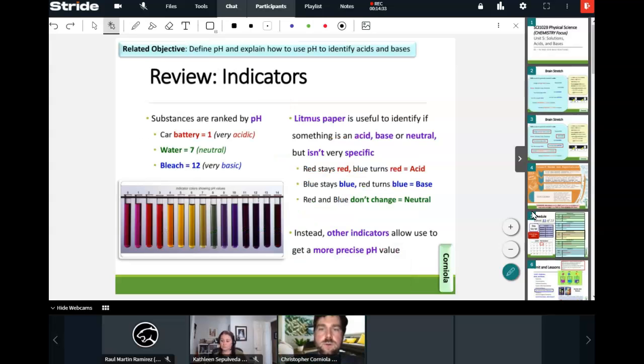All right, let's go on to our next slide. In the previous slide, we ranked from very acidic all the way up to 7, and then onwards to very, very basic. This is measured by what's called the pH, that numbering system. So 1 is pretty much as acidic as you can get, 7 is considered neutral, and 14 is the most basic you can get. Bleach is the example. It's almost there, right here. So it's pretty basic.